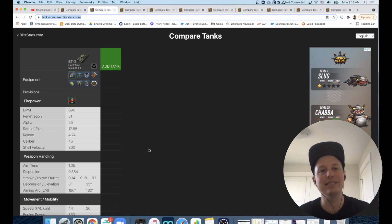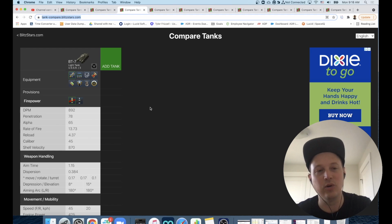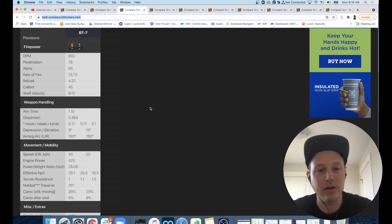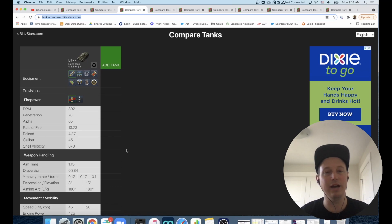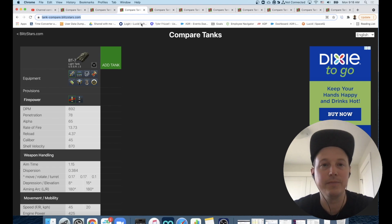Going into tier 3, we have the BT7 tank, so that Russian common denominator here a little bit, with an engine power to weight ratio of 28.08 at top speed of 45 kilometers an hour. So using these tanks, if you're ever in these positions, are going to allow you to just pick up and get going faster than some other tanks in the game.